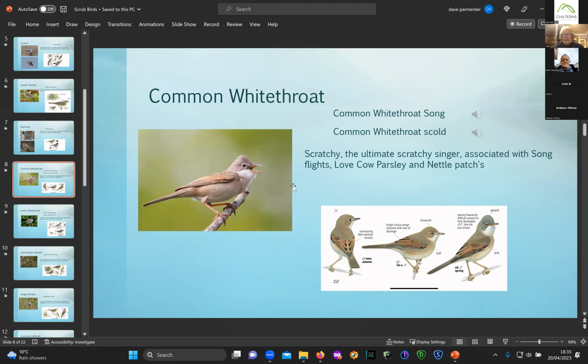They do love nettle beds and nettle patches. Cow parsley is something that they like to perch on. And they are different in that they don't just sing from a perch, they will actually give a song flight. They will launch up into the air, give a bit of a song for about 20 seconds, and then drop back into the scrubby patch, where they'll remain hidden for a while until they sing again.